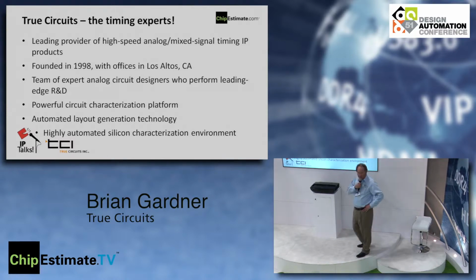We're in Los Altos. What makes us different is obviously we have an expert team. Our president is one of the leading experts on PLLs and wrote some of the seminal papers. But we also have a very automated flow, and we use a lot of our own proprietary tools. At the foundation of everything we've done over the last 15 years is a very powerful characterization platform and a lot of automated placement, from which a tremendous amount of productivity and efficiency is gained.